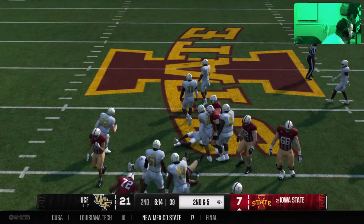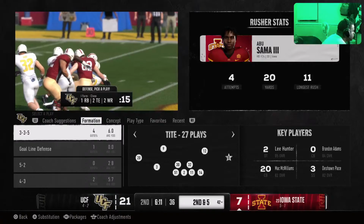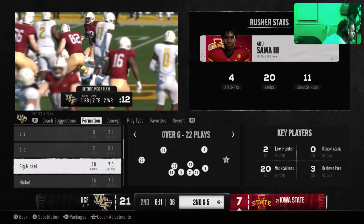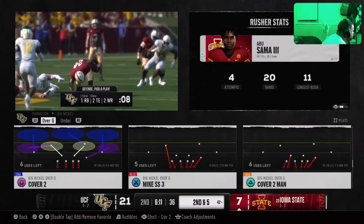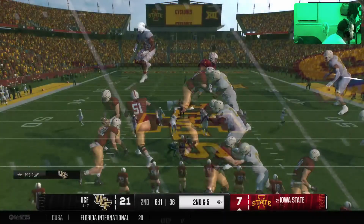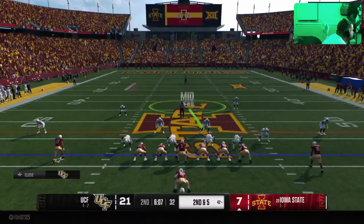Pretty good effort on that one to work his way up to the 42. When running backs square their shoulders up, it's when they have the most power. You see him square his shoulders up, break tackles, be strong, continue to plow his way forward, just making it really easy on everybody in this offense by breaking tackles.